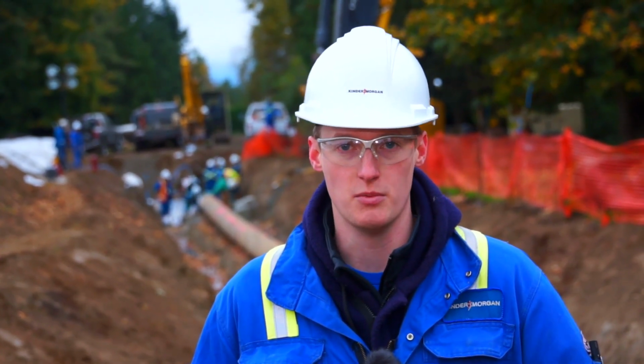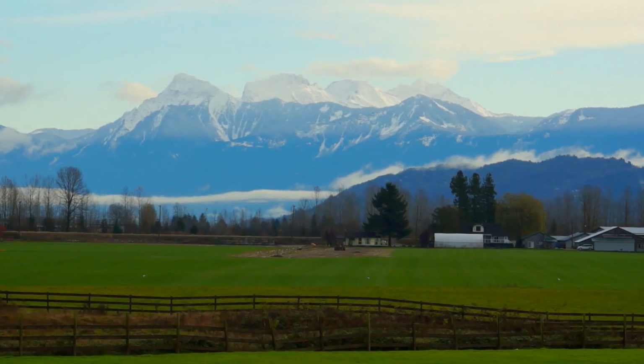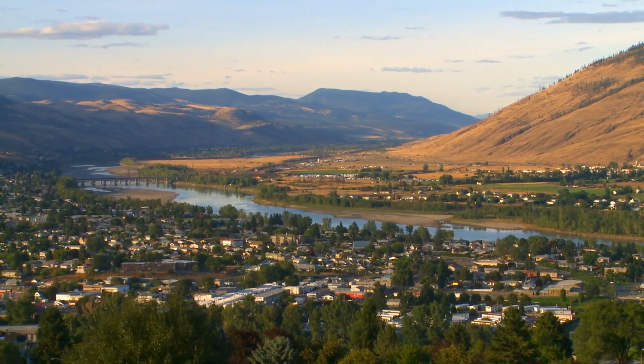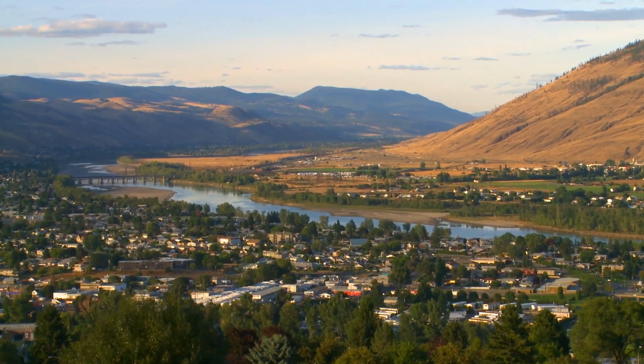And obviously, the more knowledge and data we build from each cutout, the better prepared we are for future events. At Kinder Morgan Canada, we have an entire department dedicated to maintaining the integrity of Trans Mountain Pipeline, because ensuring the safety of the people and the environment around the pipeline is our number one priority.